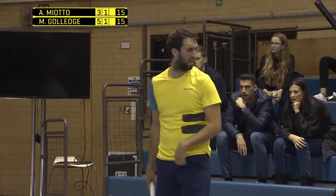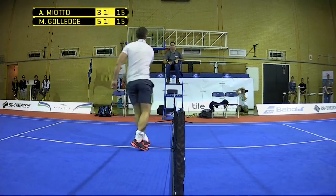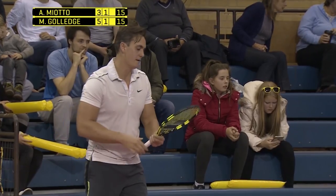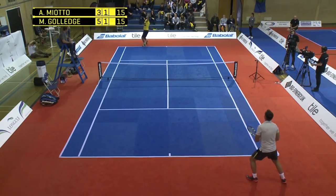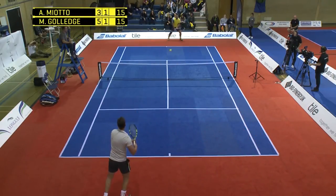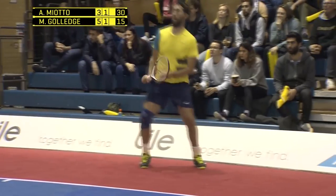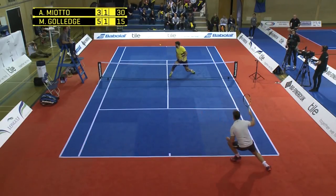Replay the point. I think it was a double bounce, not entirely sure. I think that's what's been called. I think Golledge said that it may have been a double bounce off Miotto. But Miotto did get there fairly in time, so they are going to replay that point. There's the same back, and he's had a little bit of trouble timing that one. 15, 30. Yeah, got it.